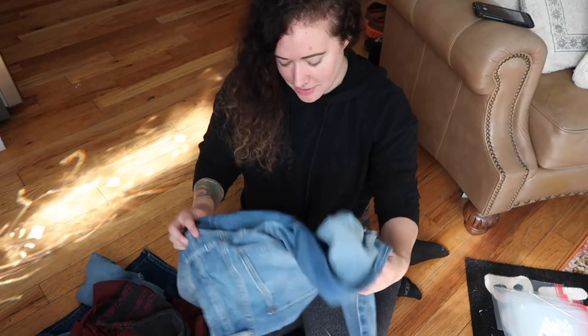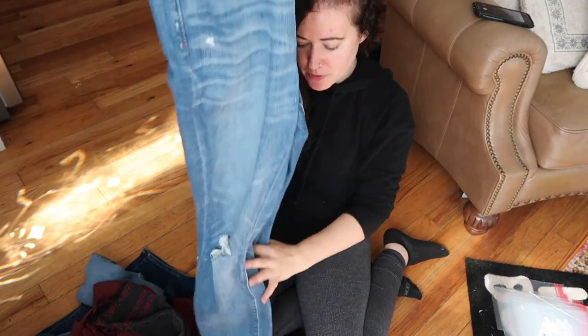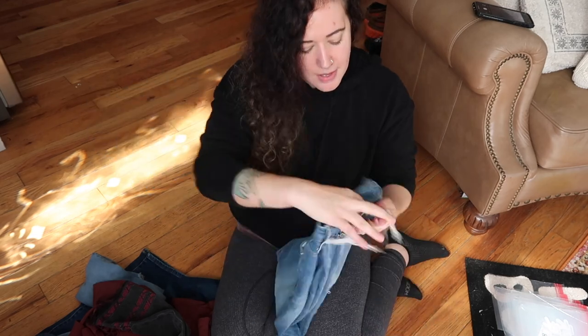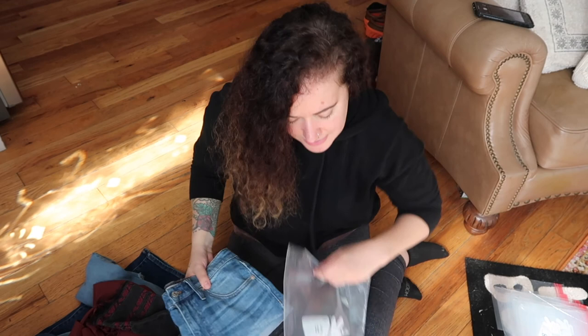Okay, now that the pants are all photographed and measured, I'm going to put these in some inventory bags and check the pockets in the meantime, just in case there's some lost money in there that I can find. And then we'll move on to the next task.